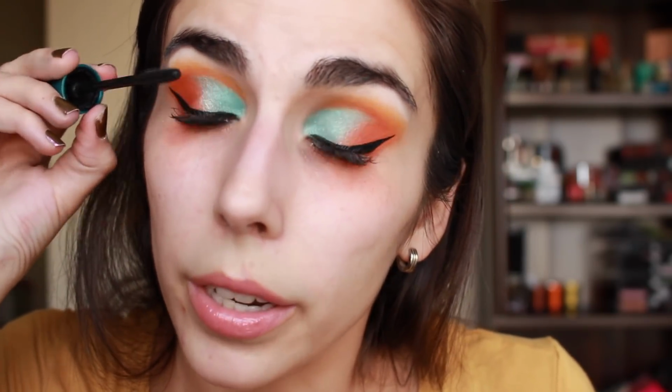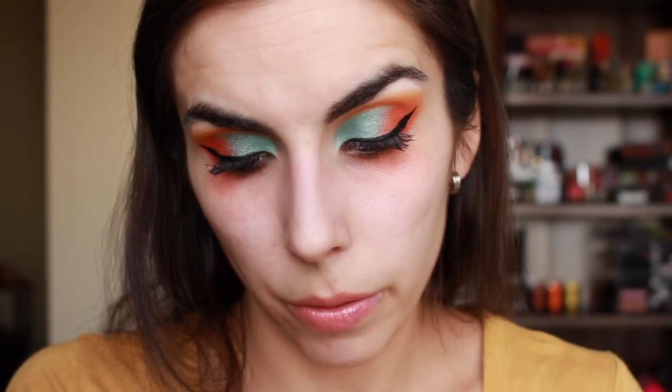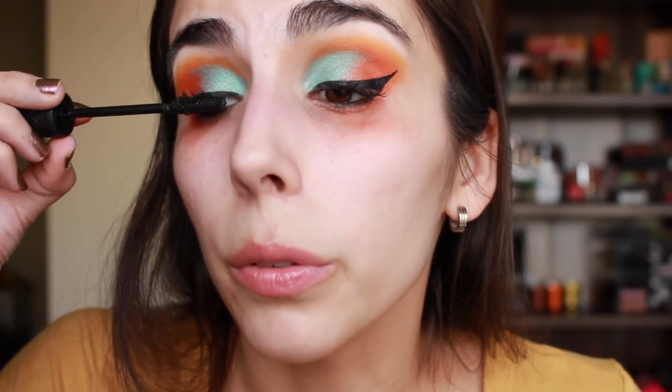And it's okay with these two together, but I definitely would like a bit more. So I'm going to go on with my Essence Volume Stylist Lash Extension Mascara. It's not the best for really bulking, but it's the only one that I have open in my collection that really gives a lot of bulk to my lashes. So that's what I pulled for this month.